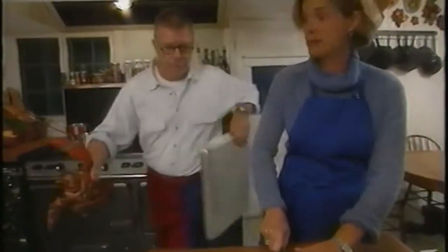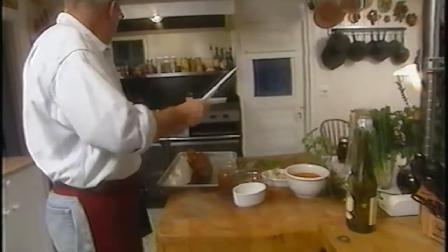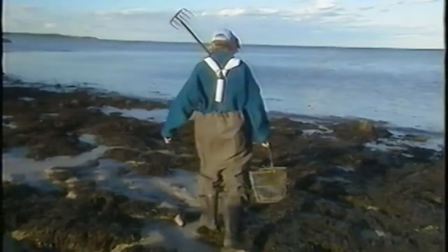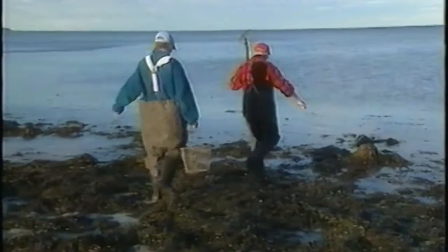Hello, hello, Mr. Lobster. Or maybe it's Mrs. Lobster. I don't know. Tonight, John's making a typical Cape Cod dinner. Let me give this a little shake so it doesn't burn. No, smell that, honey. When friends come from out of town, what do they expect? Lobster and seafood. And some of that seafood is caught fresh from the beach he calls his front yard.